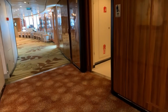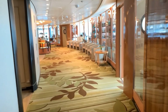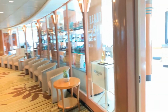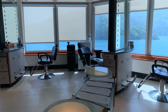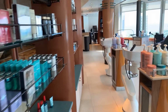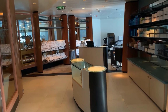This is the spa area. There's restrooms on either side, gentlemen on one side and ladies on the other. And they have a salon. We're just going to take a quick peek in because there's somebody getting their hair cut and we don't want to intrude on their privacy. So you can get any hair service done here that you would get done at a salon at home. They also do manicures and pedicures.